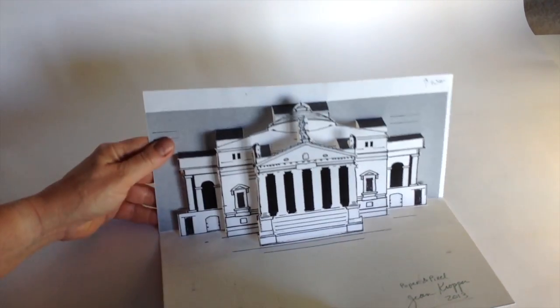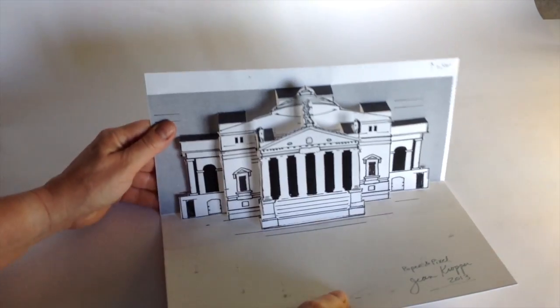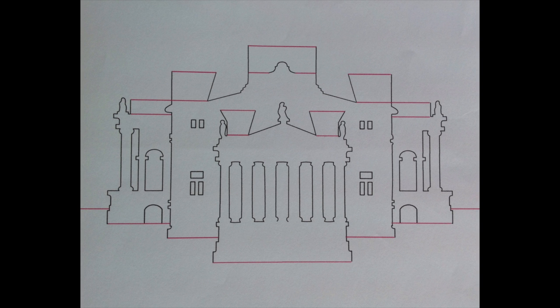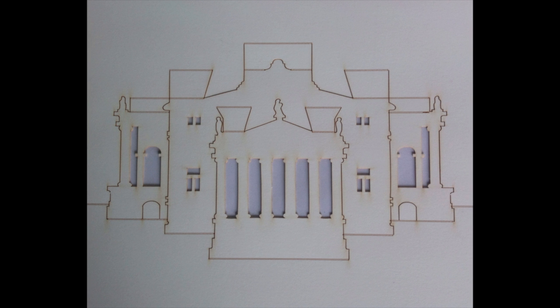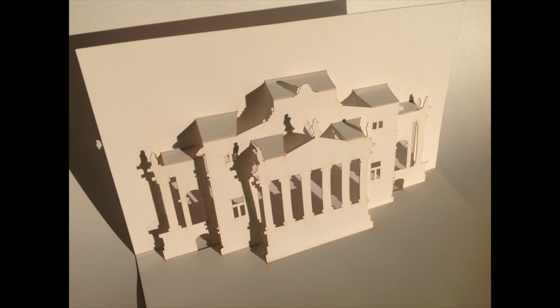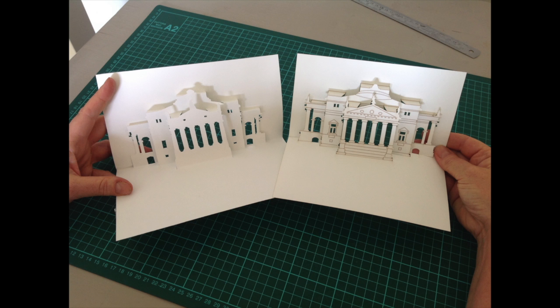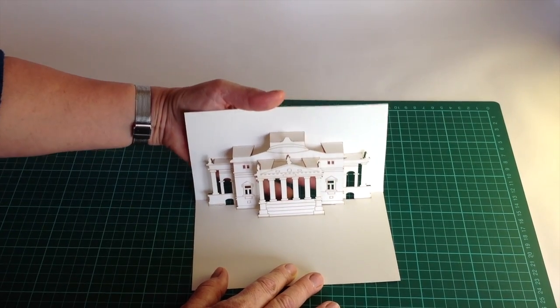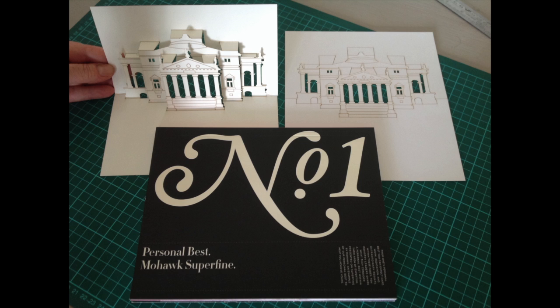Here is the first handmade mock-up, testing out the structure. What's important here is getting the size correct. I worked with Peter Jurgens of Blaze to do a laser test. Here's the laser test. I realized I needed line work to illustrate the details of the building. The laser test allowed us to check the dimensions exactly, and we worked with Mohawk Superfine as the stock.